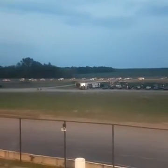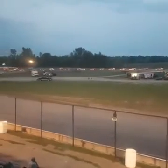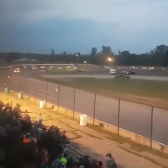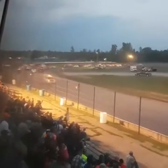Looks like your season champion in the 2016 year here, Dave Rogers in the 44, elects to take the outside of the front row on the restart. The 44 car hooking up on the top side here tonight.